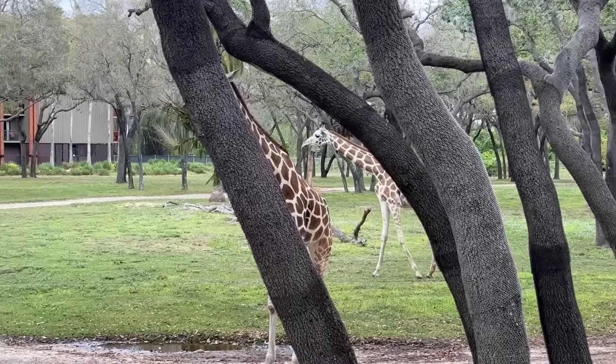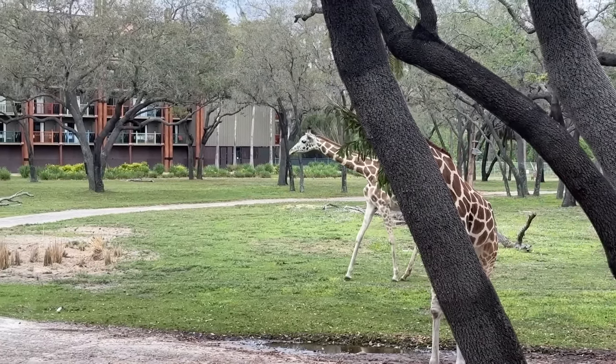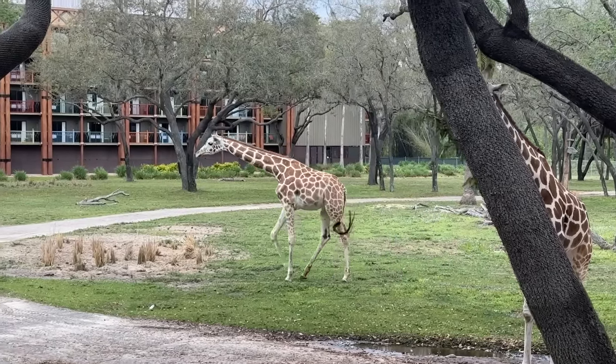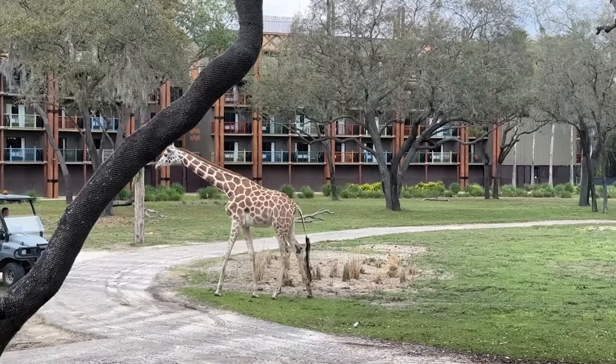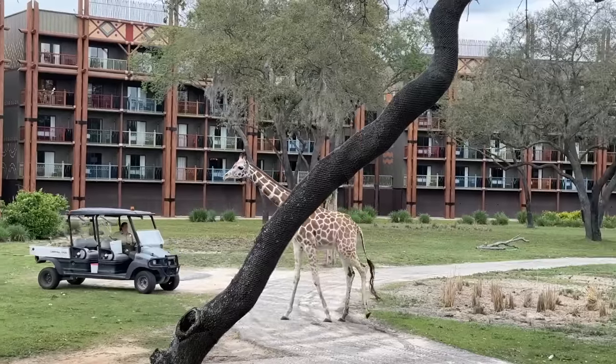And here, arriving, a new person onto the scene. Attracted by the sound of a luxurious meal, a second giraffe has joined, walking directly towards the Walt Disney World cast member, because I believe they understand they have the food. Amazing.